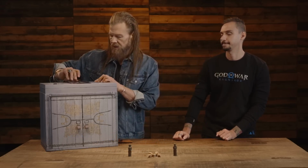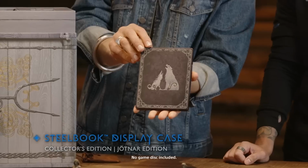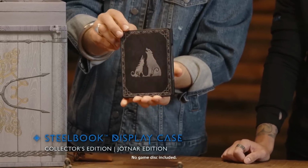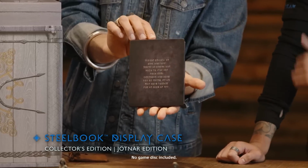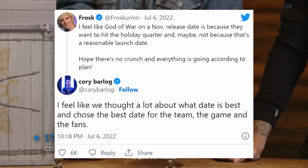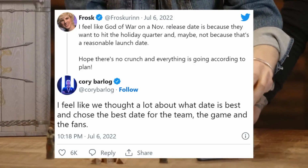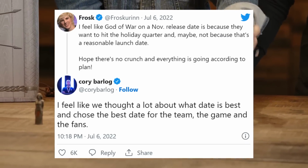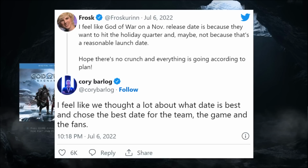So, reading from Gaming Bolt, it says, while a November release has reportedly been planned for some time in regards to God of War Ragnarok, the timing may have some people concerned. As G4 TV host Frosk tweeted, I feel like the God of War November release date is because they want to hit that holiday quarter, and maybe not because that's a reasonable launch date. Hope there's no crunch and everything is going according to plan.